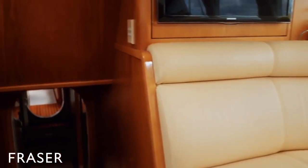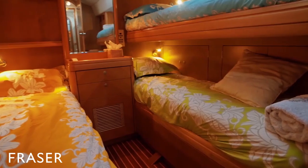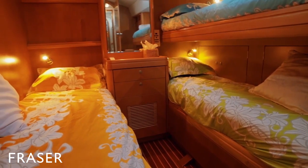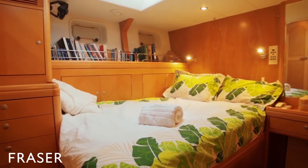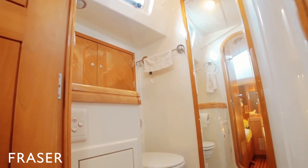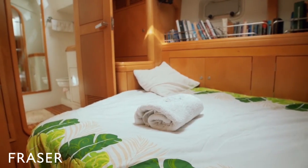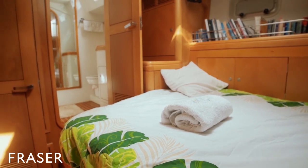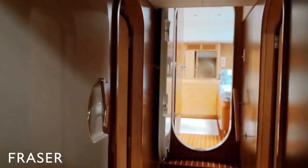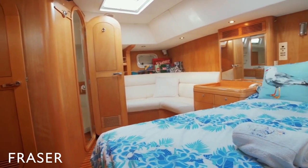From the main salon, walk aft down the companionway through another watertight bulkhead. The starboard guest cabin has three bunk beds, and the port cabin has a double berth. Both cabins have their own en-suites. There's plenty of hanging space and drawers in both cabins, and they both have opening hatches, independent air conditioning units, and fans.